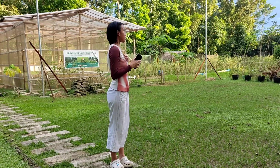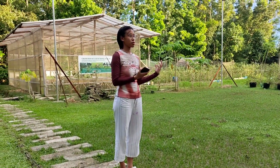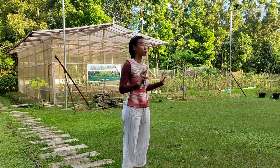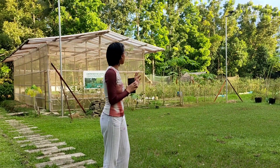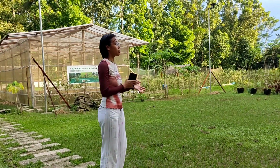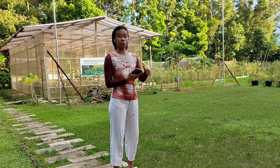So this farm started in 2010. My father was the one who started it, Jerry Paglinawan, and he started cultivating the land to be 100% organic. Currently, it's a 10-hectare farm. 4 hectares is cultivated, and 6 hectares is either underdeveloped or developed or wala pa, or mga sapa.